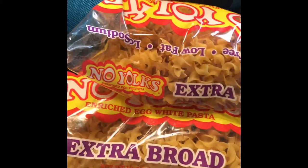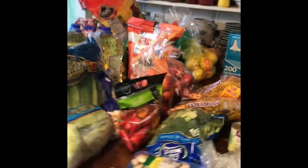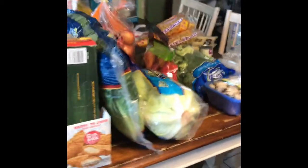Okay, so here we've got 2 egg noodles. That's for like stroganoff. Our noodle recipe. In here I've got some meat still in my cold bag. I've got this Italian sausage, breakfast sausage for like so many meals, and 3 bags of chicken tenderloins. That's most of my meat. Over here I'm going to move this way.